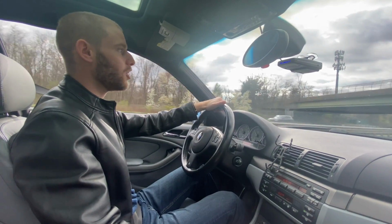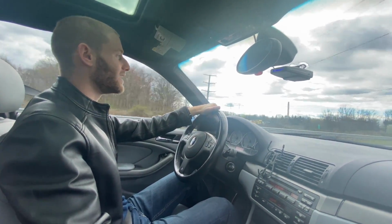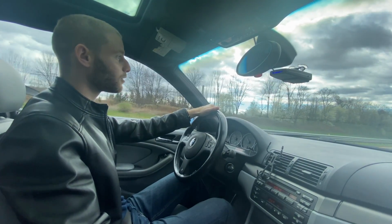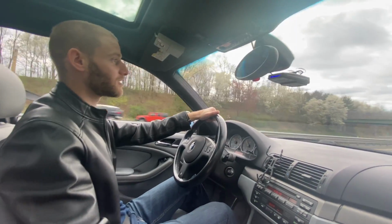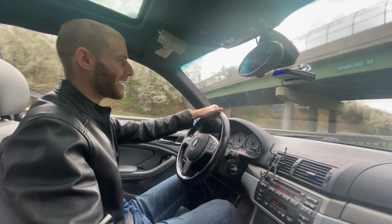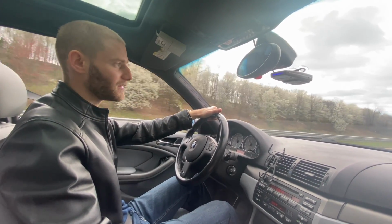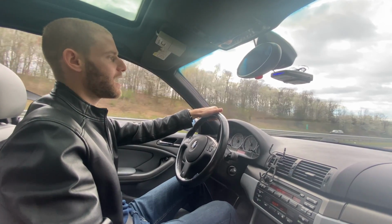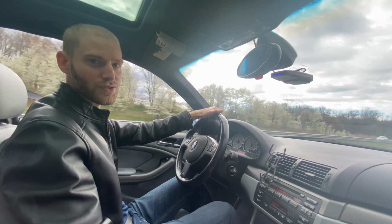The second thing I notice is the suspension. This is a stock suspension, as I said. It's a little bit floaty. It's not the tightest. The steering is a little bit sloppy. But you know what? I heard it could be fixed with the Z3 steering rack, Z4 steering rack. So I might do that upgrade as well. It's a direct drop-in.